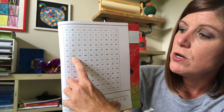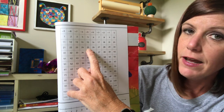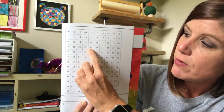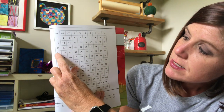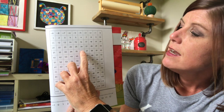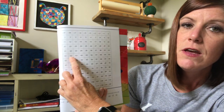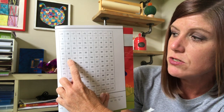Now I'm going to show you how I can go back to 25 and I can take all 17 of those hops, but I want you to notice how long that's going to take me. Are you ready? 1, 2, 3, 4, 5, 6, 7, 8, 9, 10, 11, 12, 13, 14, 15, 16, 17. Now notice how I still landed in the same spot. I still landed at 42 because that's the answer.